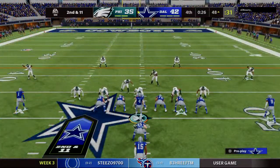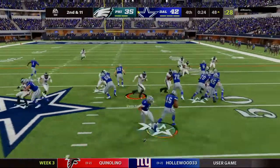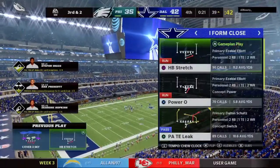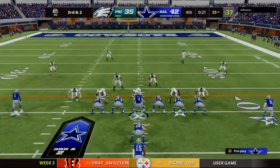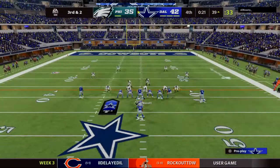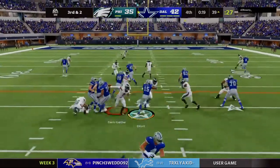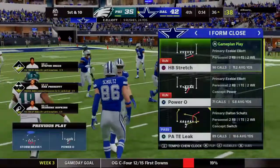2nd and 11 now. Elliott running right. As he's got this down inside the 40 to the 39. Now the Eagles will use the 2nd of their timeouts as the clock will stop with 21 seconds to go in the football game. Again, it's Elliott. And he's able to get the first before he's taken down at the 36.